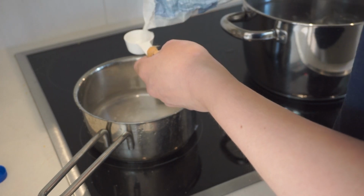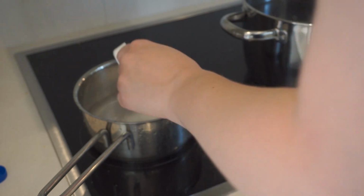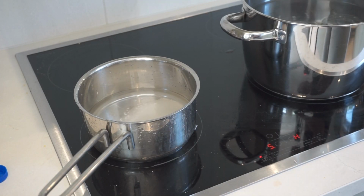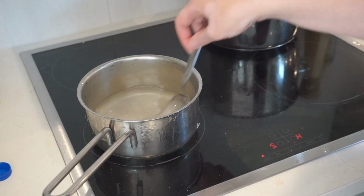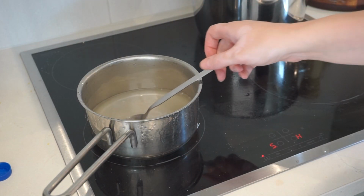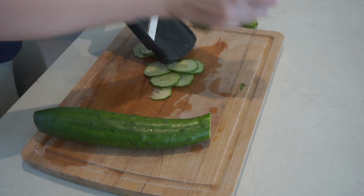4 tablespoons of sugar. Oops. Okay. 4. Some white pepper. And while this heats up, I'm going to cut all of the cucumbers.